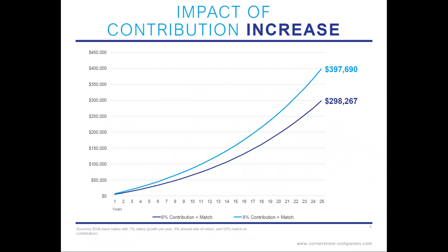Here's another pretty good example of that. It shows the difference between 6% versus an 8% contribution. You can see over 25 years that can equate to close to $100,000 difference. So every time you increase your contribution by say 1 or 2%, that increases the likelihood of success very dramatically, but also increases how much money you're projected to have at retirement by possibly tens of thousands of dollars.